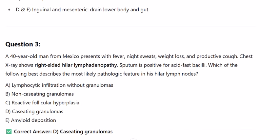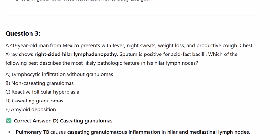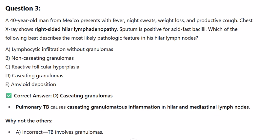Question 3. A 40-year-old man from Mexico presents with fever, night sweats, weight loss, and productive cough. Chest X-ray shows right-sided hilar lymphadenopathy. Sputum is positive for acid-fast bacilli. Which of the following best describes the most likely pathologic feature in his hilar lymph nodes?